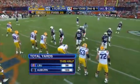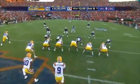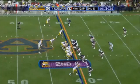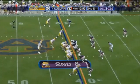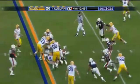Could it be a play where they might want to go deep? LSU has not gotten any big plays in this football game. Second down 1. Sheppard alongside Jefferson. Play fake, Jefferson. First down.